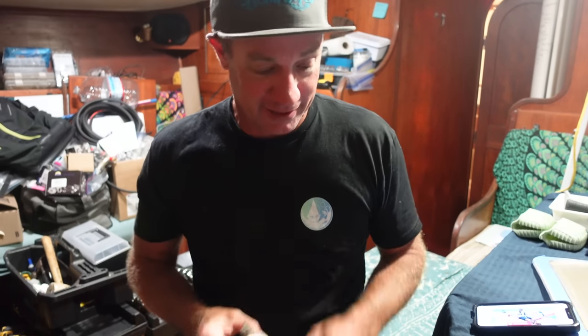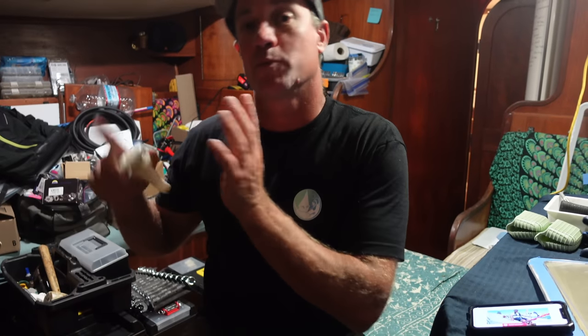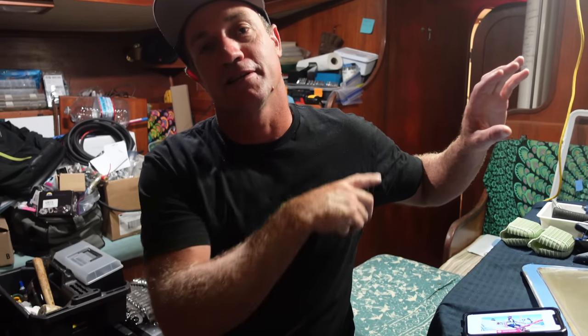Thought I'd have a quick look at our water tank. So the other day I started the water maker up. Water maker failed. Water passed through the membranes, so the product water had salt water going into our tank. And then I noticed the bilge was going off, so the tank was leaking. I was like, oh no. They're nice fiberglass water tanks, so I wondered where that was coming from.